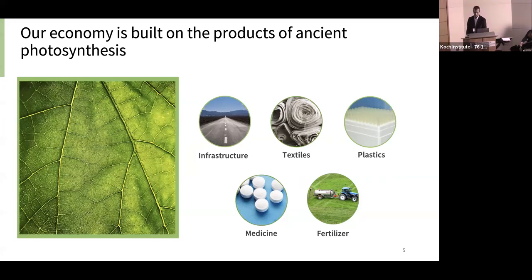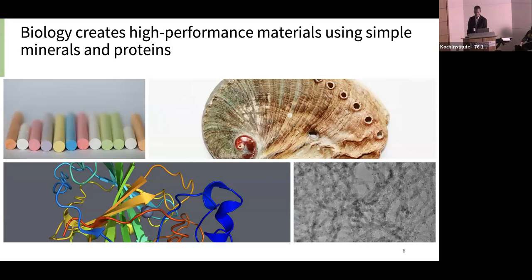But what if, like nature, we could pull the carbon that we need from the air and not from the ground? We would need special catalysts to do this that could take water, carbon dioxide, and electricity to make the fuels and plastics that we need. We would have to go faster than nature does. We don't have eons, but biology can still help us solve this problem.